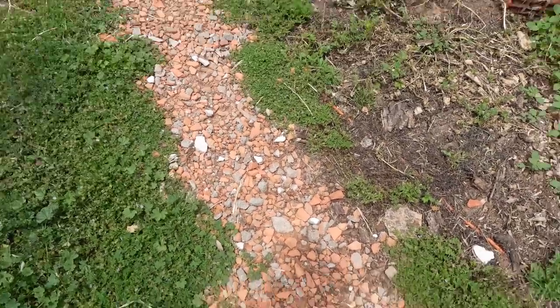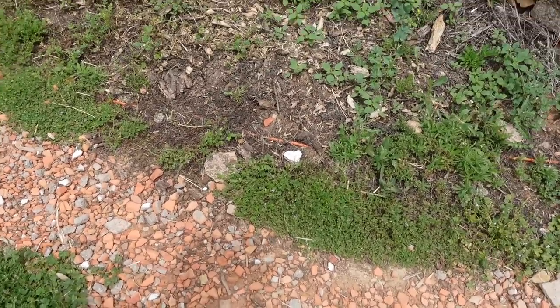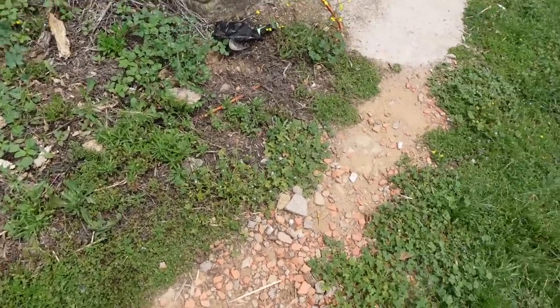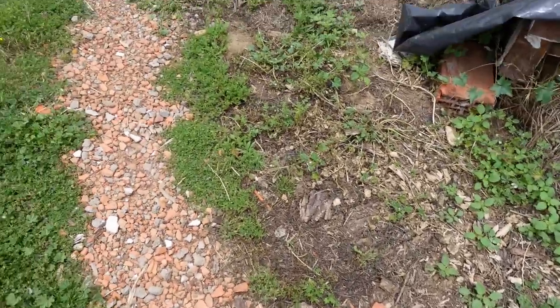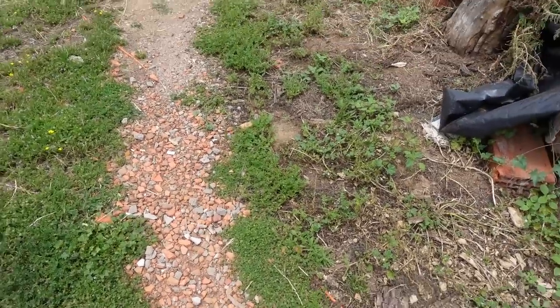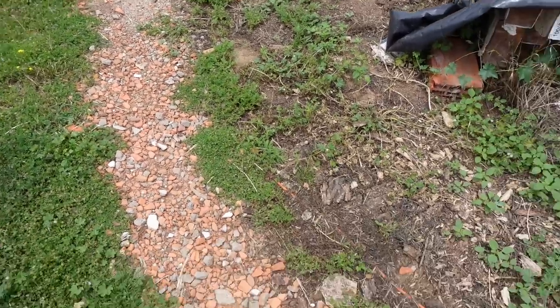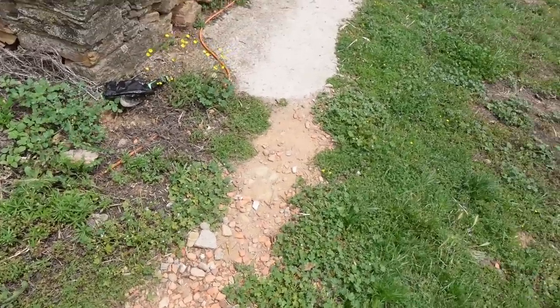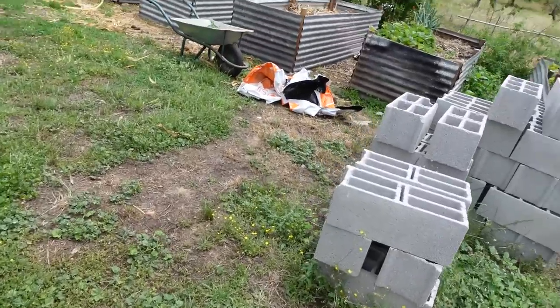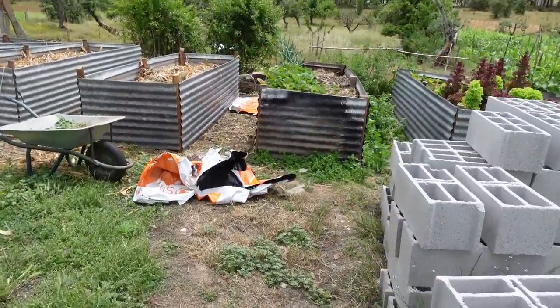walkway here, path. This is beginning to get a little bit overgrown, it has been down a while, and a lot of it's crushed into the floor, and with it raining and what have you, it needs another coat on top. But yeah, it seems to work quite well. There's a bit that moves about, but hopefully between the beds we won't be kicking it about quite as much.